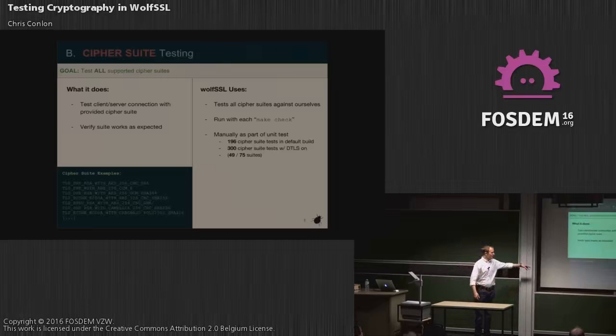Here are some examples of cipher suite strings. They're kind of small, but I'll put the slides up afterwards so you can take a look. In our normal build, we have 196 cipher suite tests. If you enable DTLS, which is datagram TLS, that bumps up to 300.